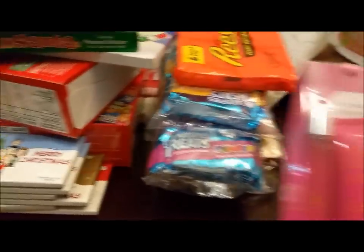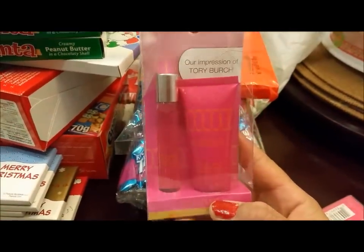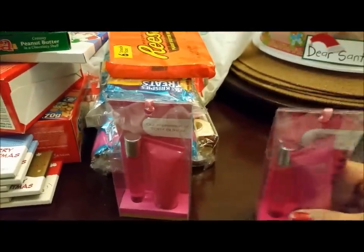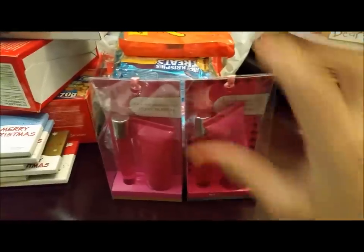Oh, and I only found in my store the Tory Burch dupes. So I got 2 of these. Those were the last 2, actually. So I picked up 2 of these, which are stocking stuffers as well.